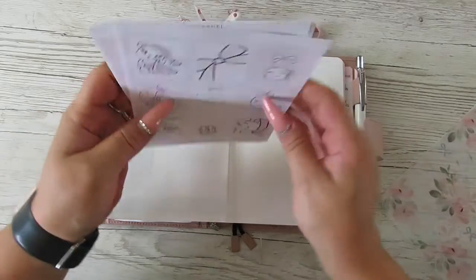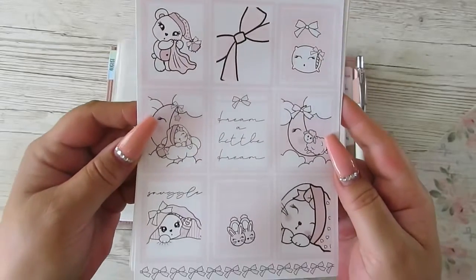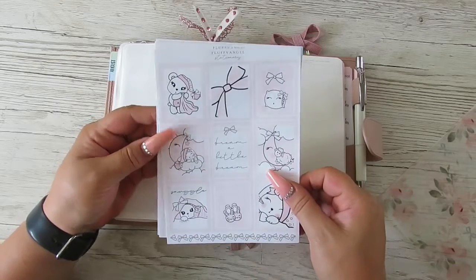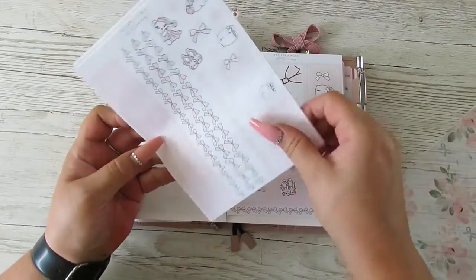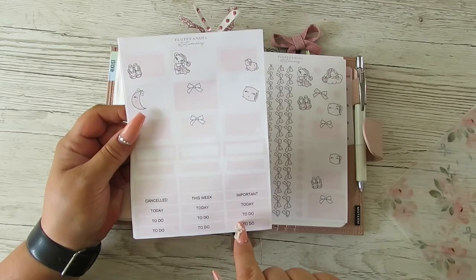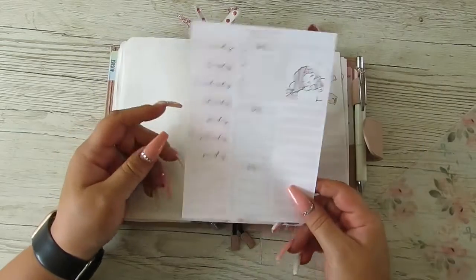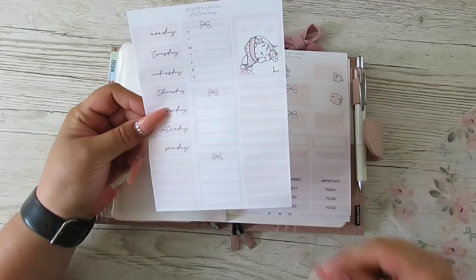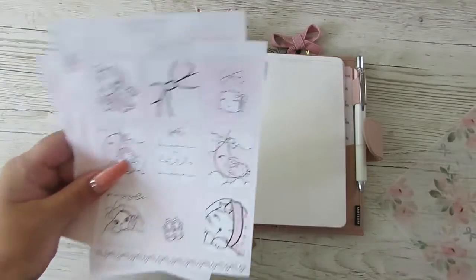So I've recently hauled this. It is a kit from Fluffy Angel Stationery. Here are the four boxes. This screams silver foil to me. That says Snuggle Bunny, and that says Dream a Little Dream. So 9 full boxes there, some really cute deco, some functionals, some washi, some more functionals, todays and to-dos. Only 6 to-dos and 3 todays. Like, why can't they do 7 to-dos? Monday through Sunday, a little habit tracker, some little list boxes there, and then some little headers and an extra full box there. So we can work with this, guys. We can work with this.